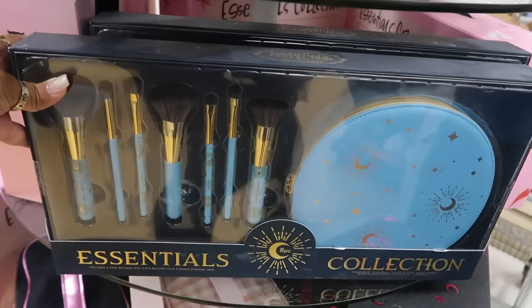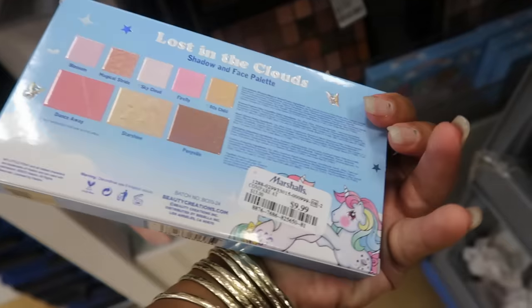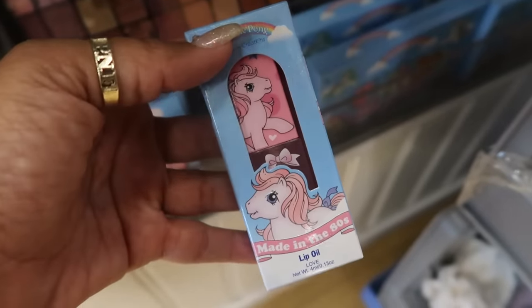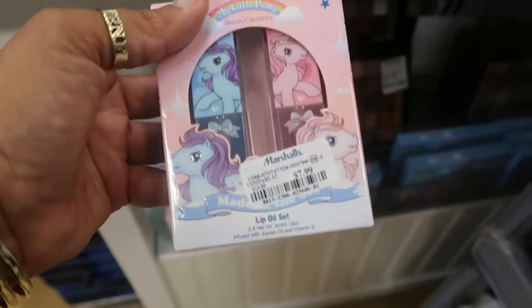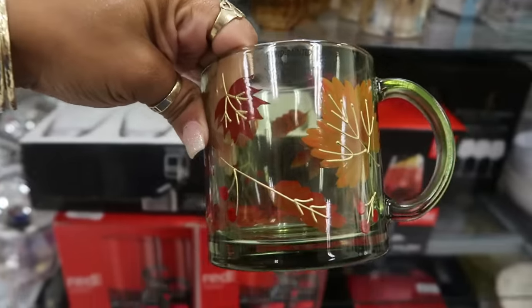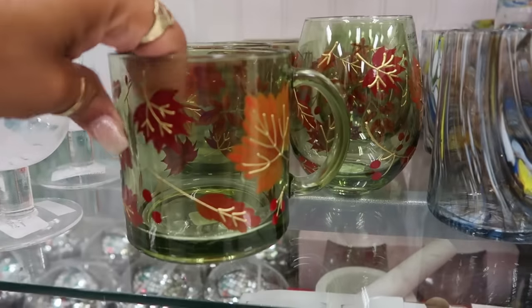This one is $13. Here's a My Little Pony shadow and face palette for $10. Right there. You got some lip oil, that's $5. And then what is this? A lip oil set for $8. So you get the two, happiness and love. These are nice and heavy for $8. Where you have that style.